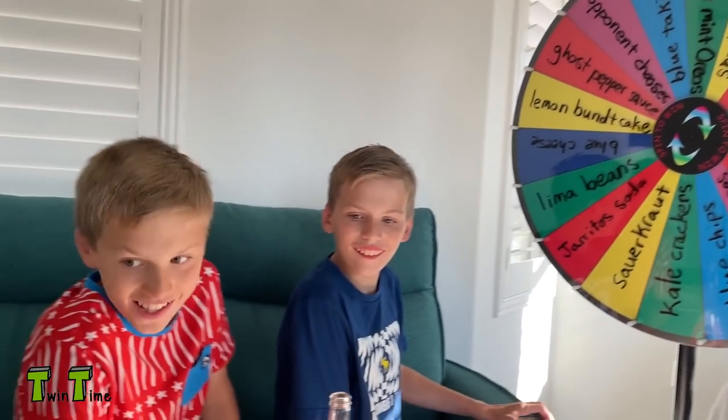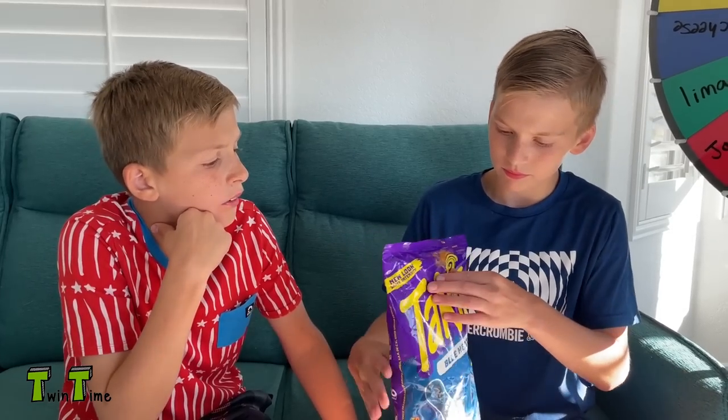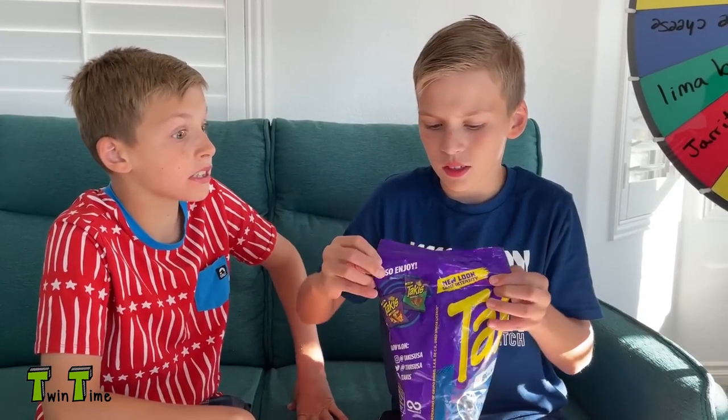Blue Takis! Oh, okay. First I thought it was blue cheese. I was about to spin again and then I saw Takis. I think I could do it. Oh, I wouldn't eat that. It says peach, so that means it's spicy.